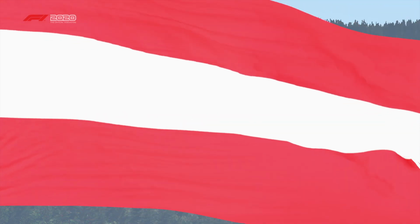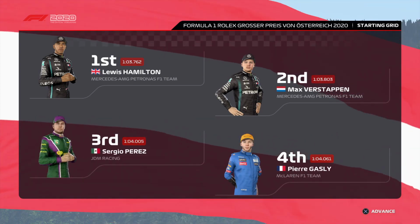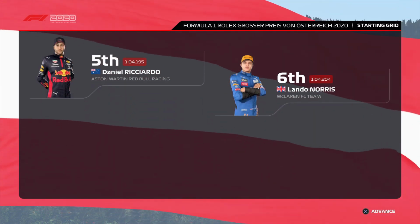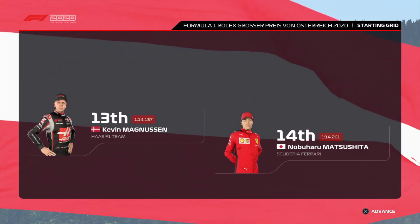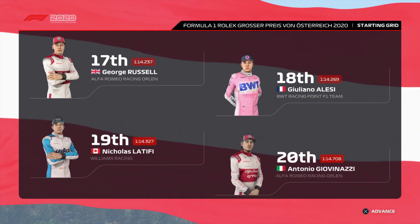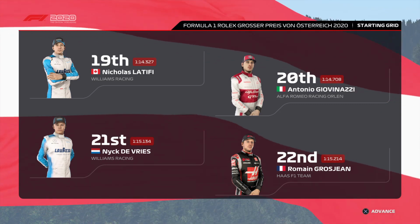With the race minutes away from starting, here's what today's grid rundown looks like. An immense lap from Lewis Hamilton yesterday puts him on pole position, and Max Verstappen lines up alongside. Considering the rest of the grid, we have Perez, Gasly, Daniel Ricciardo, and Norris, Bottas, Leclerc, Kvyat, and Lance Stroll, Ocon, Sainz, Kevin Magnussen, and Matsushita, Albon, Gardner, George Russell, and Giuliano Alesi, Latifi, Giovinazzi, De Vries, and Romain Grosjean sits at the back of the grid. Now, it's almost time for lights out, so let's go down to the track.